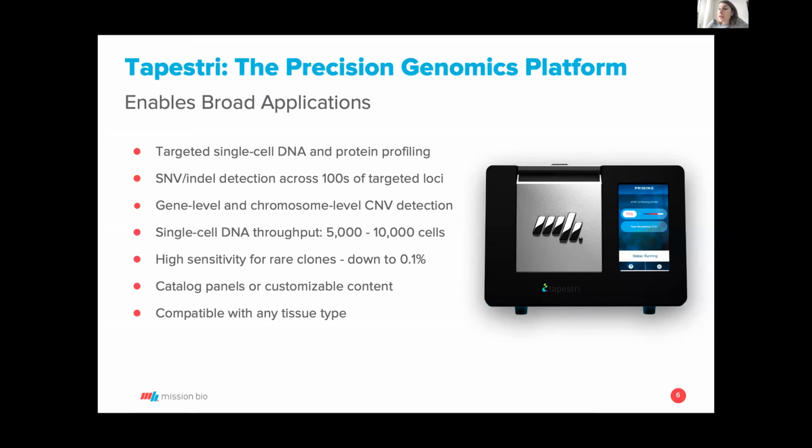In terms of the content of our panels, we have some catalog panels for specific cancer indications. I'll show you a screenshot of that. And we also do custom panels. So this means, if you are working in a specific indication, which doesn't need to be cancer, as I said at the beginning, we can just create amplicons against your regions of interest.